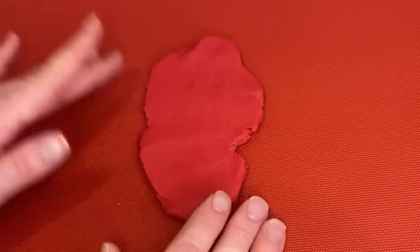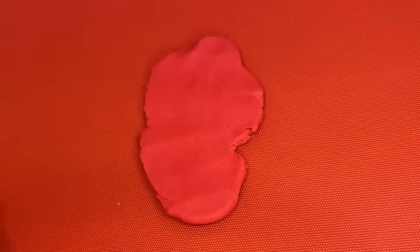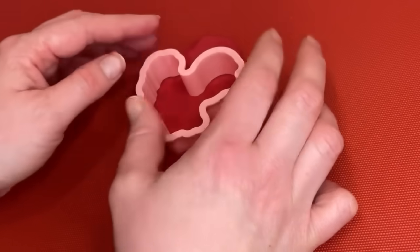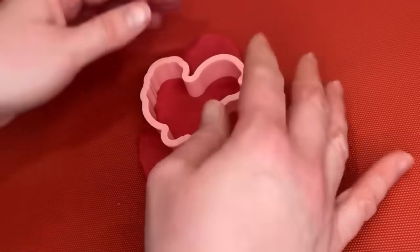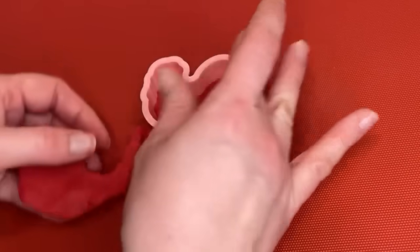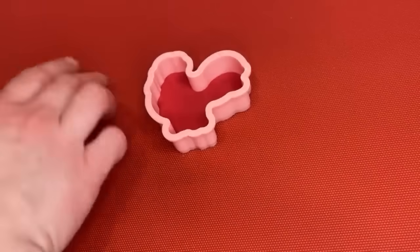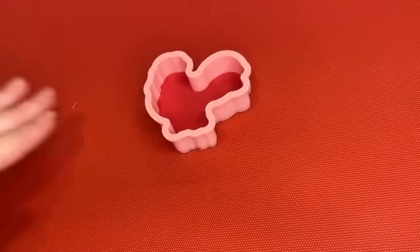All right, we gotta get our animal mold. Where is it? Here it is. What do you think this is? Let's put it down. We have to press all the way down through the Play-Doh and take out any excess. You could use the extra for something else.